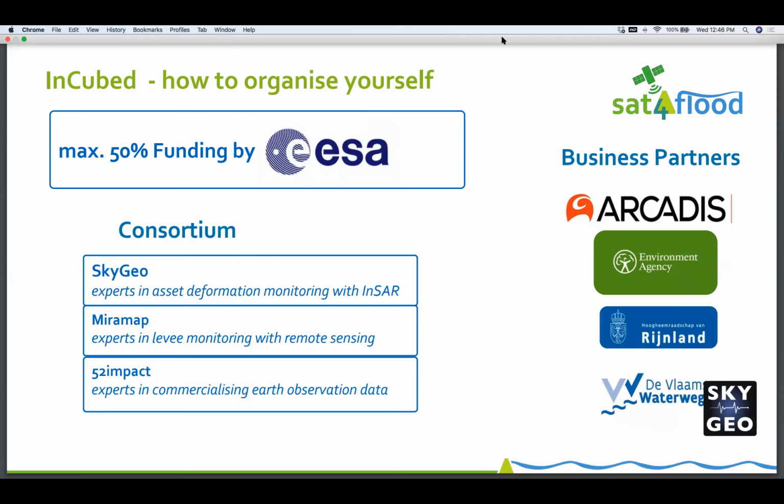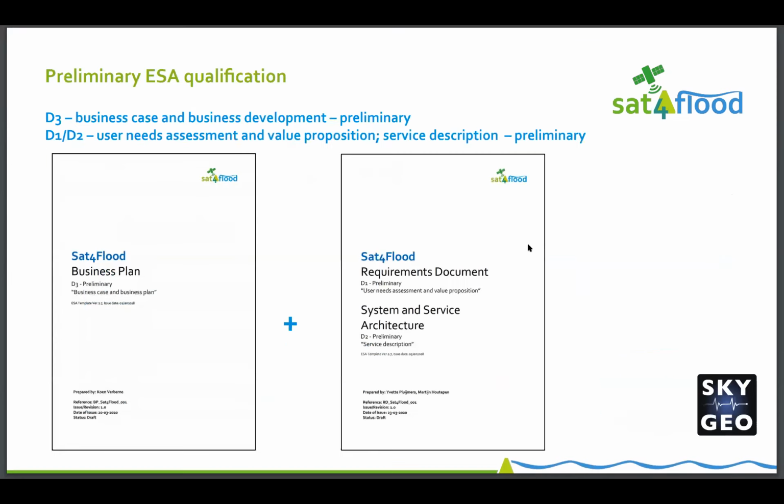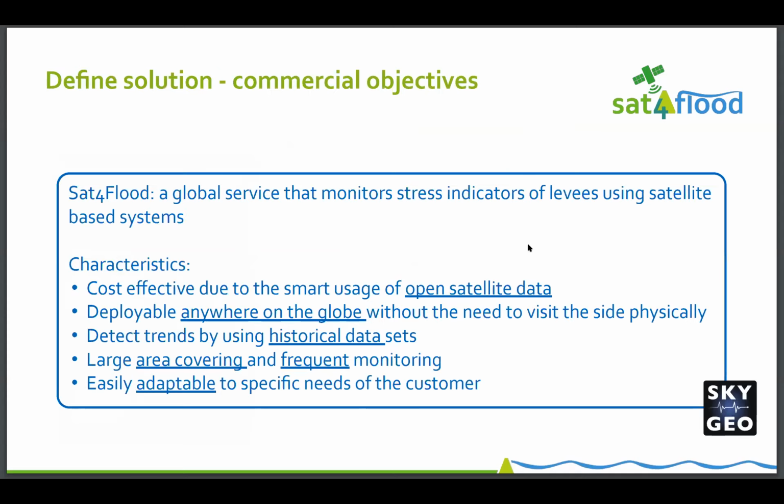And on the next sheet, I want to demonstrate how we work. We produced a business plan for the commercial aspects, and we delivered, for example, a systems and service architecture document, and a lot more. This was all presented as a preliminary element for the process. And on the next slide, you can see that we also defined commercial objectives on how this service would look.